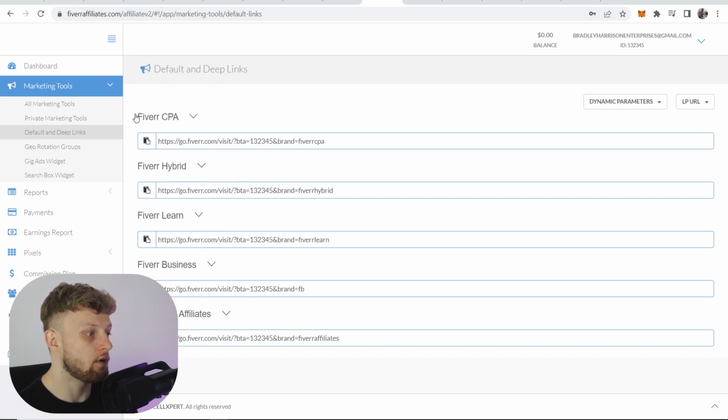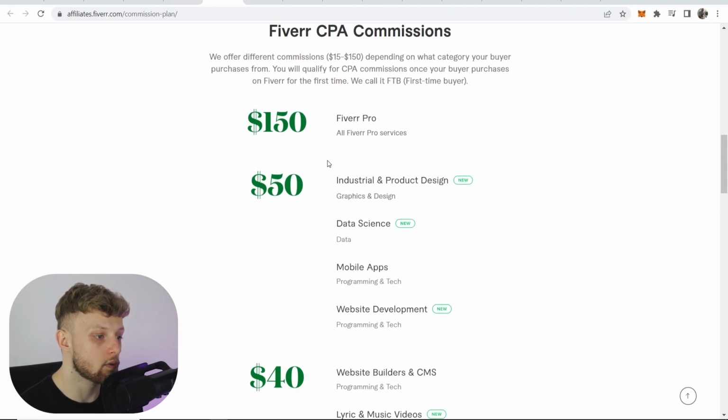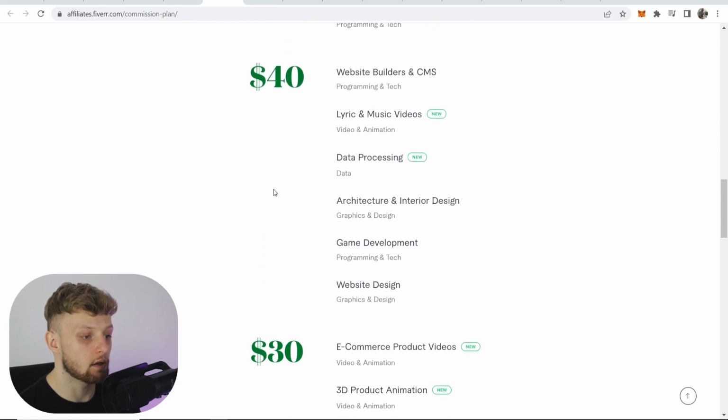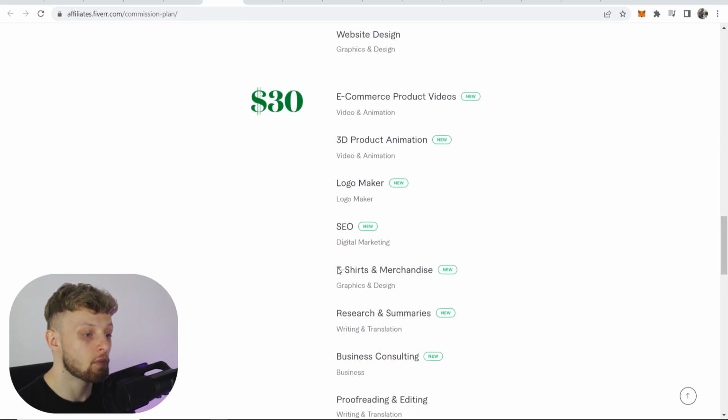Now, we're promoting the Fiverr CPA link, but what we're going to do is promote a specific category. So going back to the commission plan here, if we scroll down, we can choose which category we want to promote. Now, I'm going to show you an example in the $30 category. So we'll earn $30 every time we make a sale. And I'm going to show you with t-shirts and merchandise.